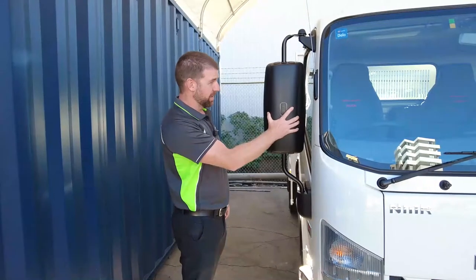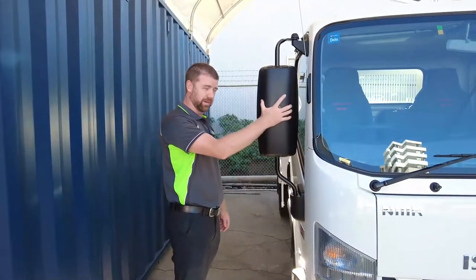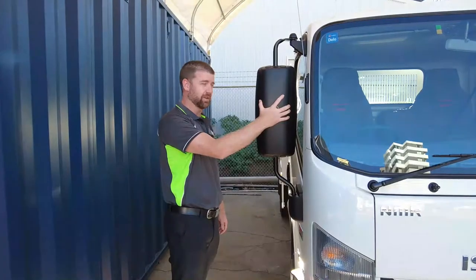Again, in my opinion, they're the best mirror on the market. They're very, very good value for money when you compare to any other vehicle on the market.